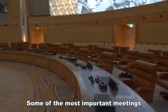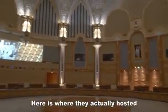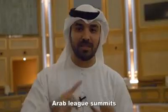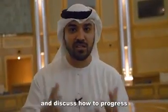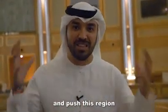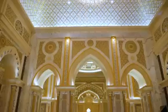Let's go in. Some of the most important meetings in the Arab and Islamic world have happened here. Here is where they actually hosted Arab League summits, Islamic League summits, and Gulf League summits, where they would all come together and discuss how to progress and push this region, the Arab region and the Islamic region, forward.